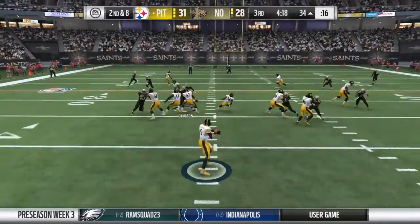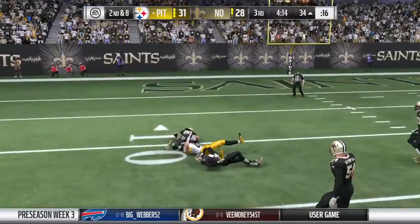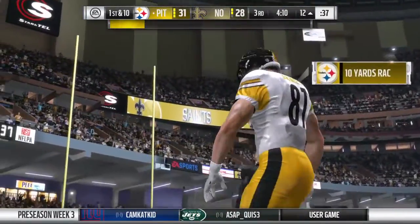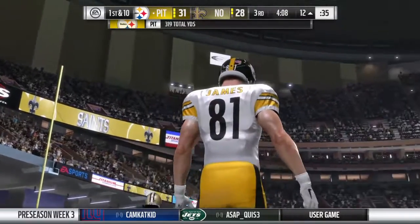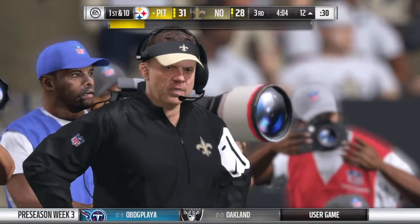Off the play fake, he'll look to throw. And that's complete to Jesse James. And he gets this one all the way down inside the 15, just shy of the 10. And there's another completion to the tight end. And let's face it, it is hard to overthrow a 6'6" target.